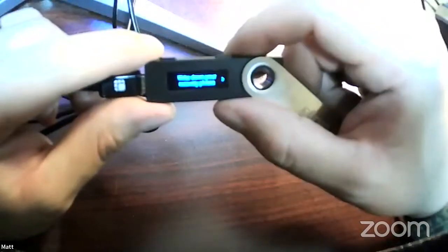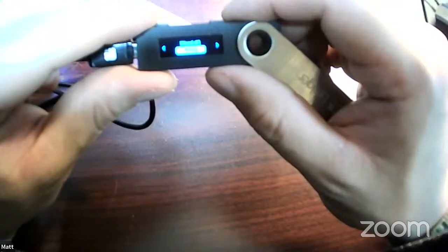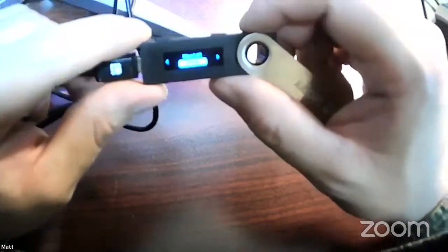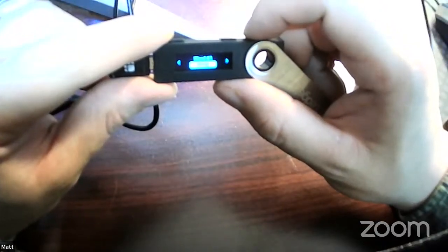Okay, so I put my PIN code in. It made me confirm it. I'm going to write down that PIN code on my little sheet there, and now the screen is telling me to write down my recovery phrase. So I'm going to go to the right, and it gives me word number 1. I will write that down, and then I will go to word number 2, and I'll write that down. And remember, these words need to be in order. They have to be in order. So make sure word number 1 is word number 1, and you're writing it down on that card in the chronological order that they give it to you.